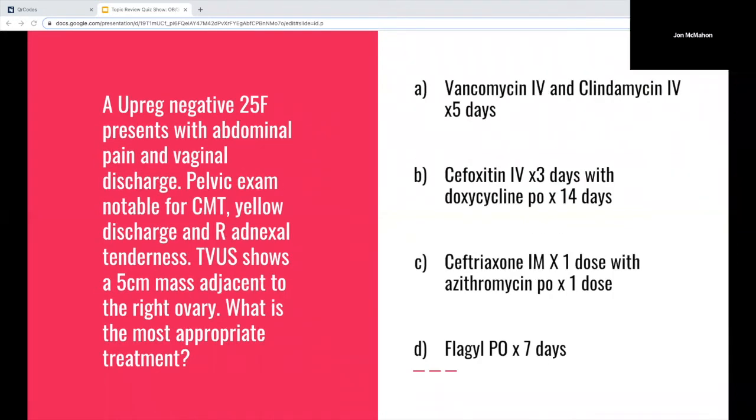Okay. So UPreg negative 25-year-old female presents with abdominal pain and vaginal discharge. Pelvic exam is notable for CMT and yellow discharge and right adnexal tenderness. On transvaginal ultrasound, there's a 5-centimeter mass adjacent to the right ovary. What is the most appropriate treatment? Who wants to do vancomycin? All right, what about cefoxitin and doxy? Okay, ceftriaxone and azithromycin, and Flagyl.